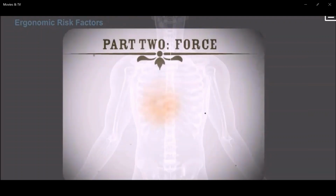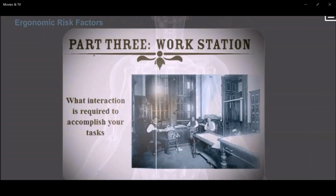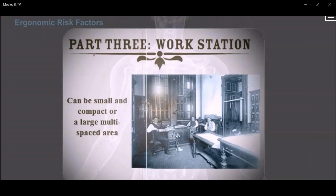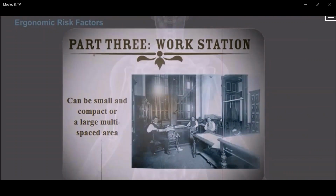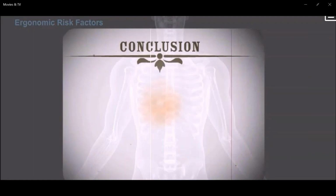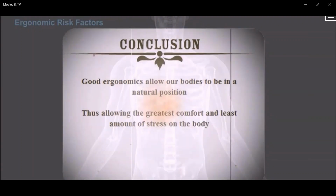Industrial ergonomic risks also deal with your workstation and what interaction is required between you and that station to accomplish your daily tasks. To clarify, a workstation can be small and compact, or it can be a larger, multi-spaced area, depending on the job requirements. If the workstation is arranged without ergonomic risks in mind, it could lead to workplace injuries. Good ergonomic arrangement allows our bodies to be in a natural or neutral position while working, thus allowing the greatest comfort and the least amount of stress on the body.